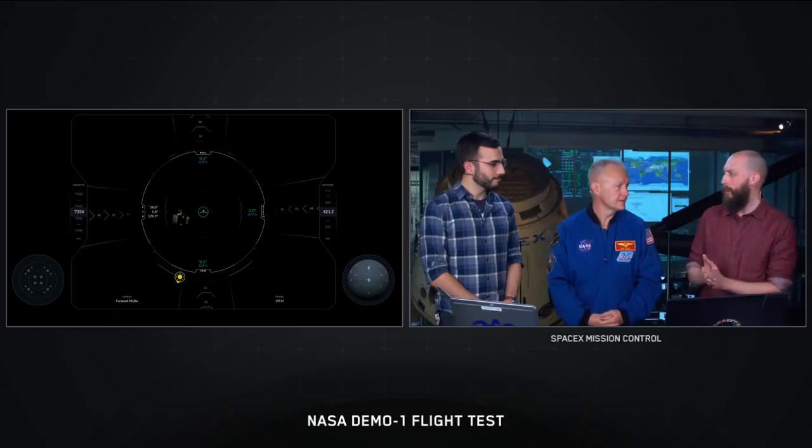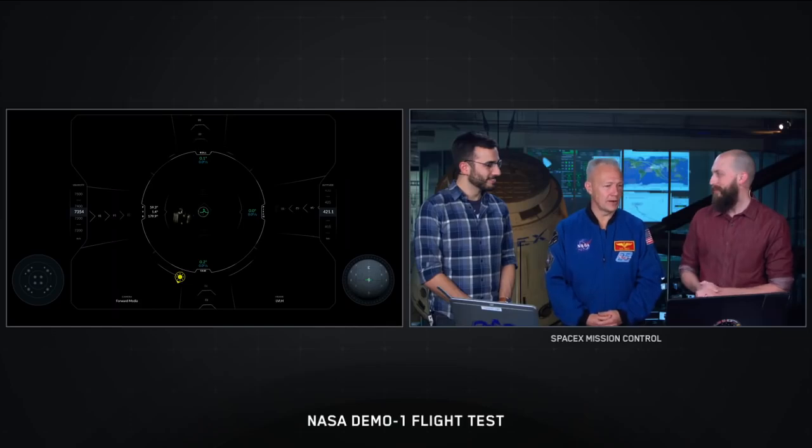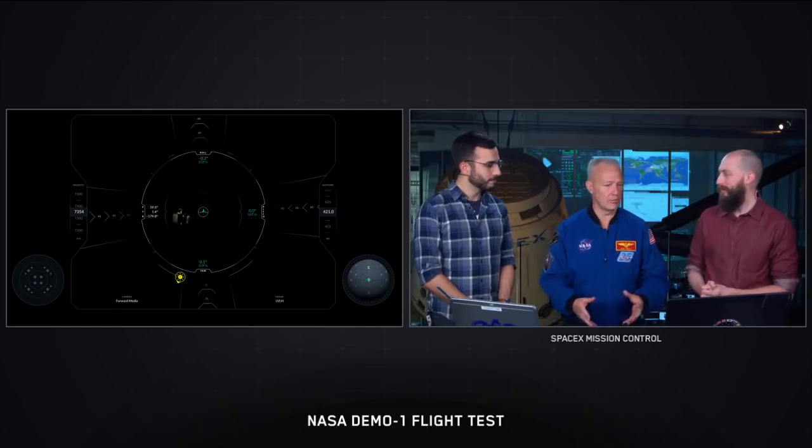Have you had a chance to be out on the boat yet for the recovery stuff? Not on the boat while it's been underway. We've been on the boat at the dock, and we've done some training out in the ship basin there at KSC for water recovery.